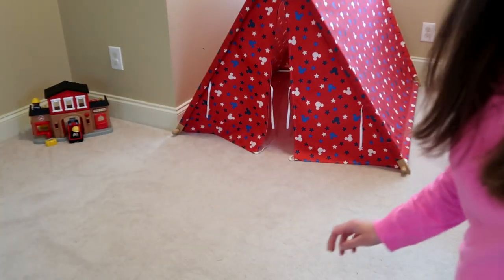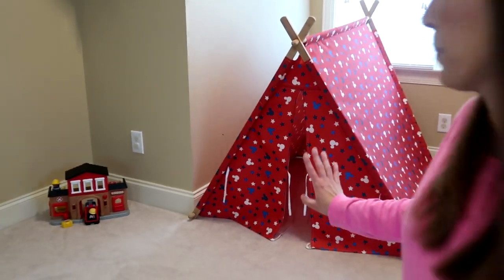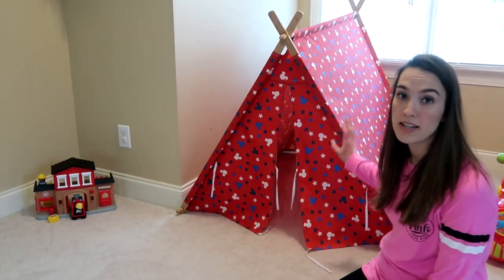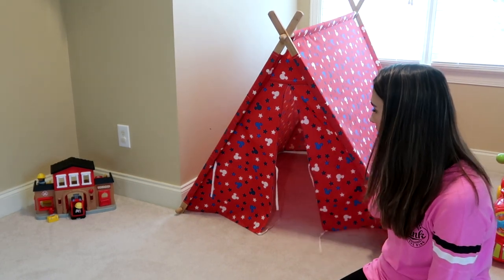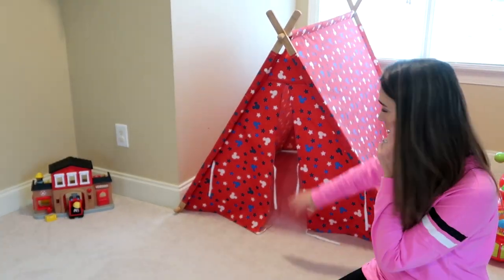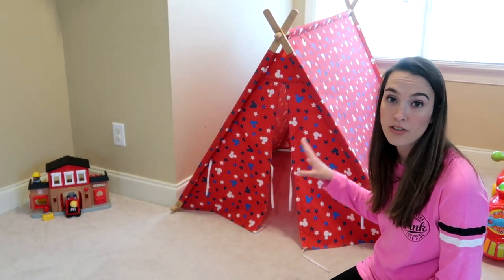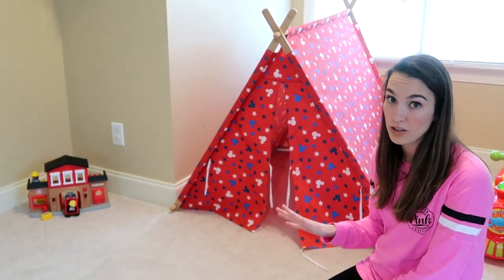This next thing was a Facebook Marketplace purchase. I don't think they sell this exact one anymore, but it is a Disney Mickey Mouse tent. He is obsessed with this. He loves to go in it and play hide and seek. This actually was the first thing that gave him courage to walk on his own.